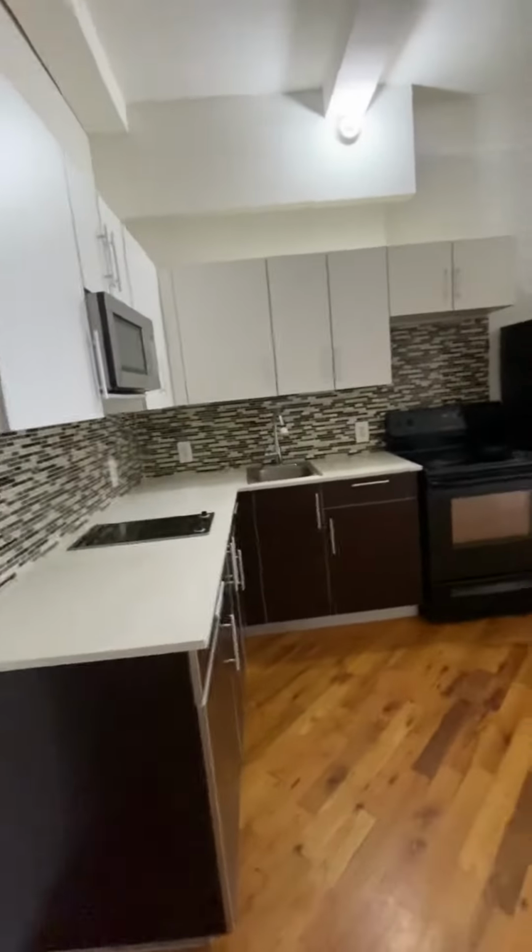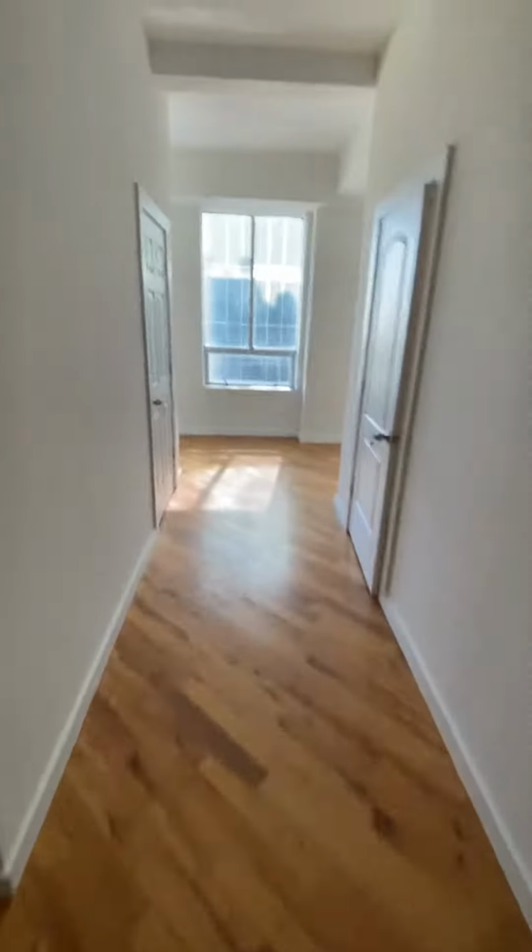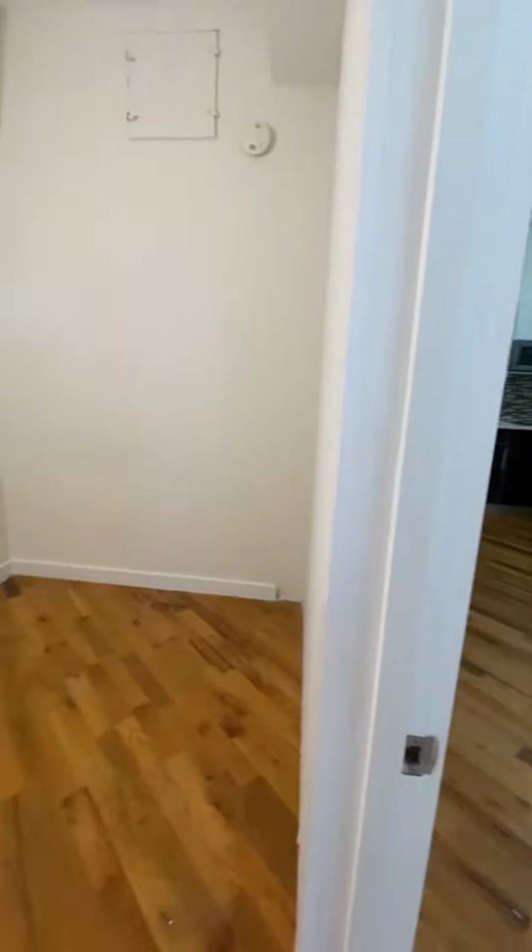Great kitchen, ton of countertop space. And then you walk to the two bedrooms. Now, one, the light switches for the bedrooms, for the lights, are not in the bedrooms, they're in the living room. But you can fit a queen size bed. Obviously there are no closets.